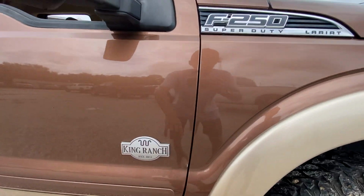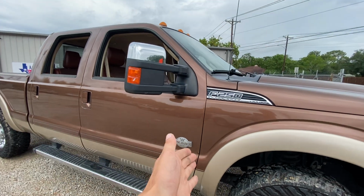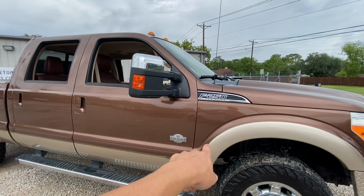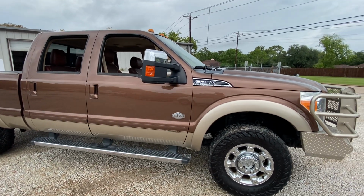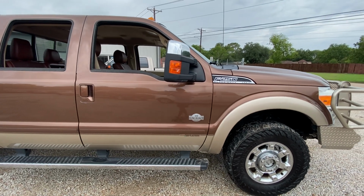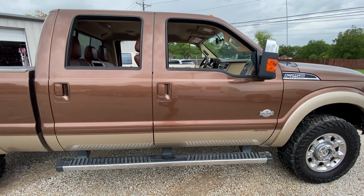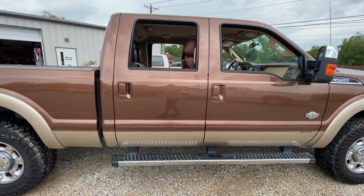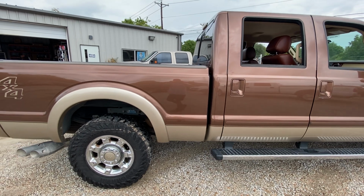Got a slight little ding right here in this door. That happens when the door's caught by a bunch of wind. It kind of goes a little too far. It hits their factory little strut assembly they have in there. I don't believe it's on the driver's side, but we'll double check when we get around there. Super clean paint. Not seeing any scratches, any dents, anything like that. It really does look as good as it does in the pictures.